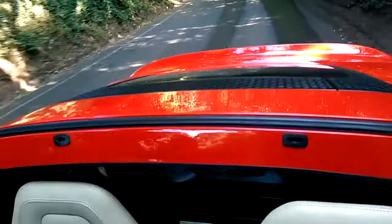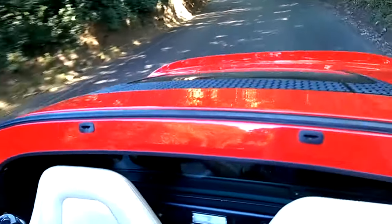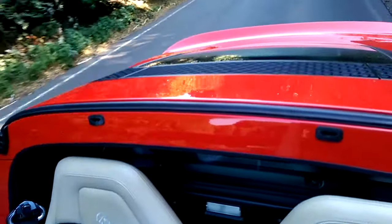So in terms of servicing this, is there any difference? Intervals are the same. Yeah. Intervals are exactly the same. Price-wise, it's a little bit dearer. You're probably looking at 600 quid, something like that, a year to look after it.